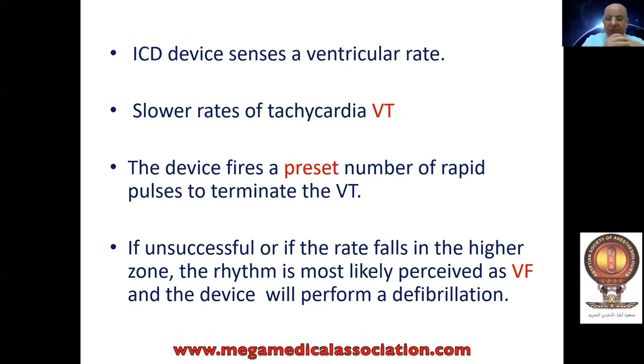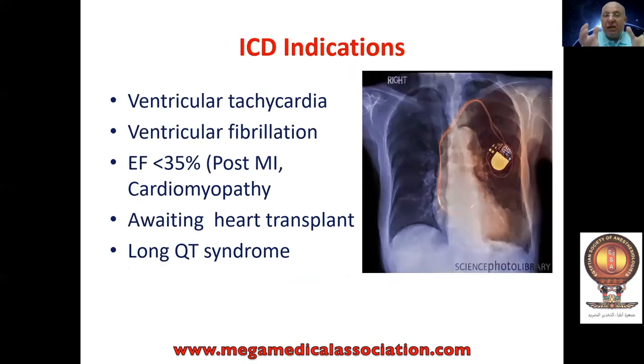If it is terminated, okay. If it is not, or the rate increases, it will sense it as ventricular fibrillation. That would give a shock wave, okay? The shock wave it gives is about 30, 35 joules. Maybe less, like this one is 35 joules. Now new devices up to 42 joules, okay? So the ICD is mainly for patients with cardiomyopathy, the same, patients with VTAC, or patients with VF. This is the indication of the ICD.